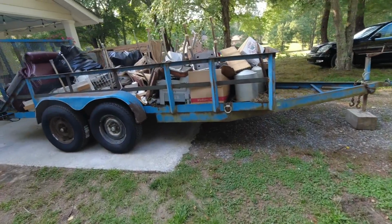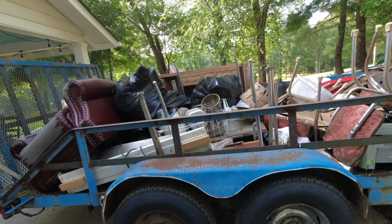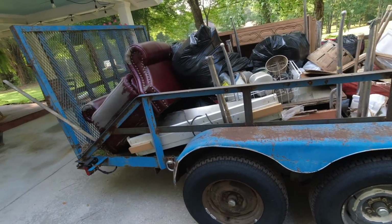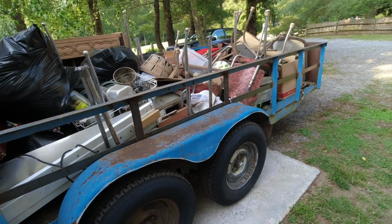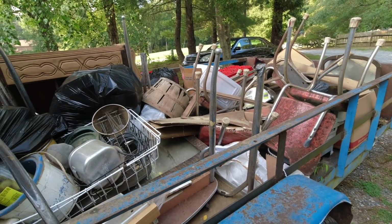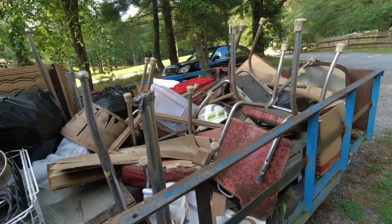So over the course of the past couple days, we've been cleaning out the upstairs of the house, the shop, the kitchen, a lot of different things, and this is sort of part of what we've accumulated. Old recliner. I mean, this is just junk that should have been gone a long time ago. But yeah, so I got a trailer load of stuff here. I've got the back of the Ford pickup. It's loaded down with stuff as well.